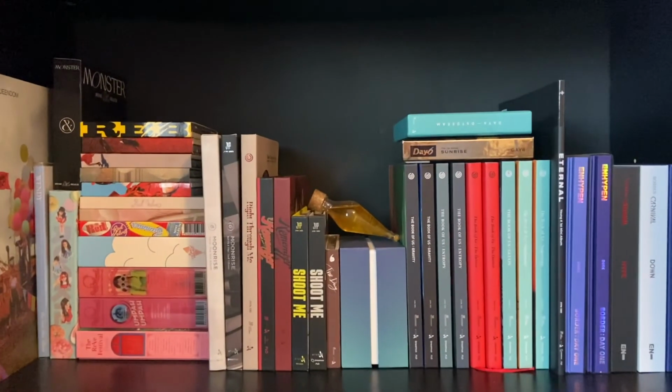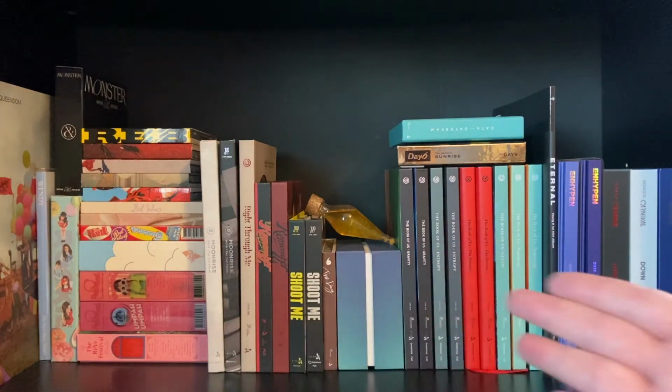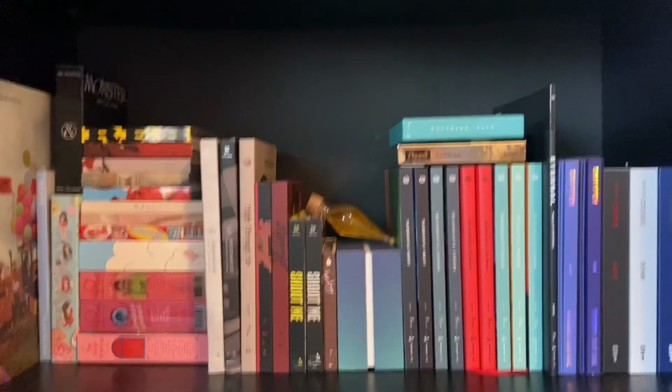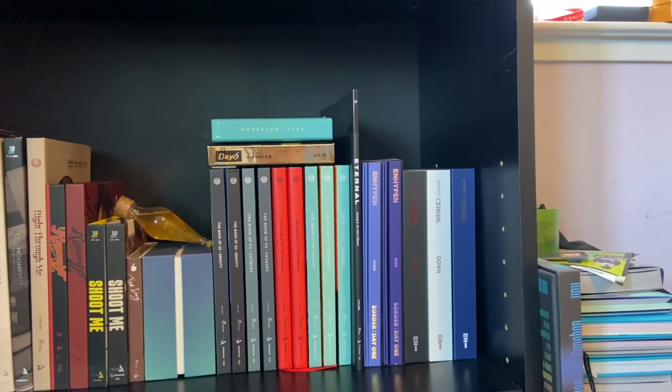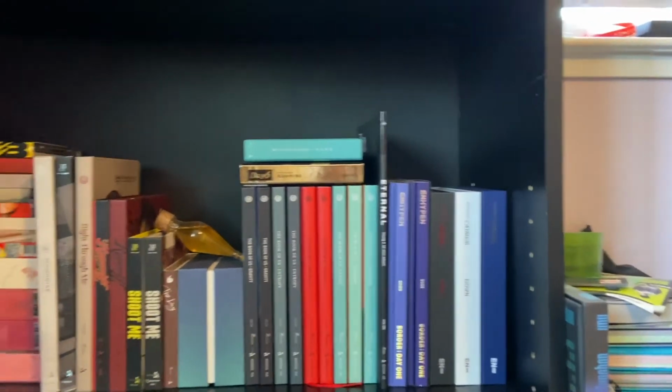Then we have my Day 6 albums, which I finally completed the collection. I had to buy like 5 albums, and I bought them one time with a paycheck, and it was fantastic. So here's everything. And then we have Young K's Eternal, which I only bought 1 version because I felt like I didn't need to buy both. So there it's on me.